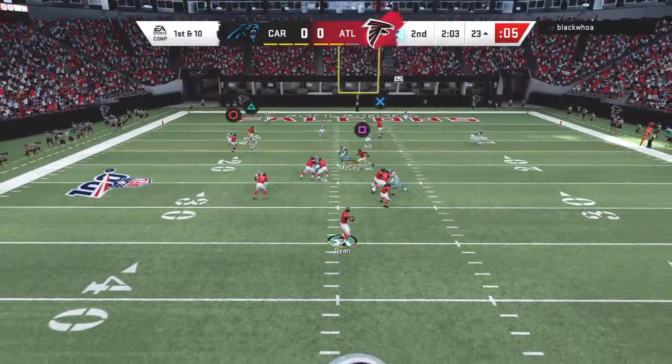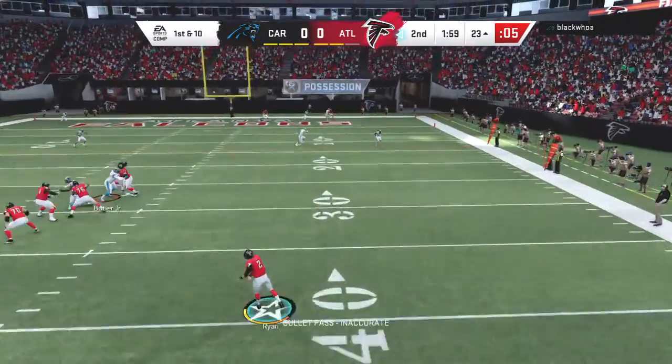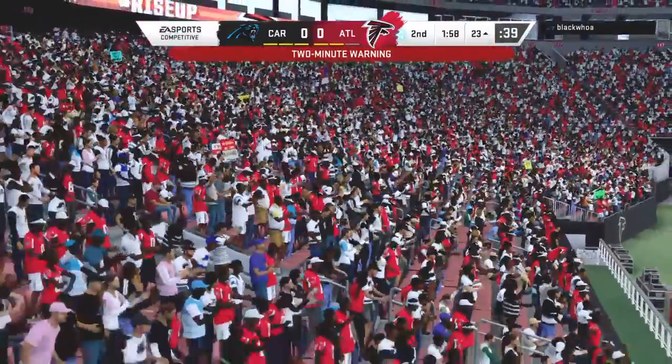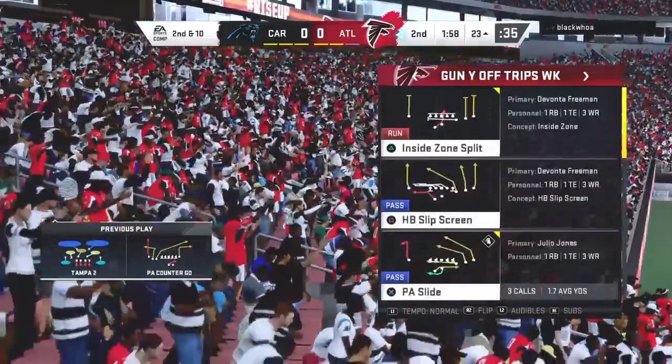On first down, Ryan. He's going to take a shot for the end zone, and that is incomplete. Showed off the arm strength there, but to no avail. Second down.